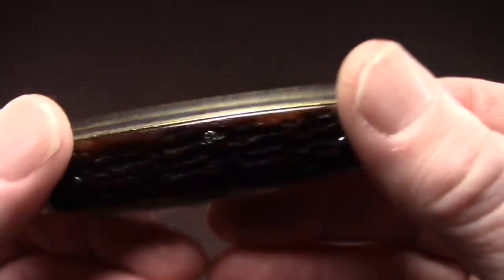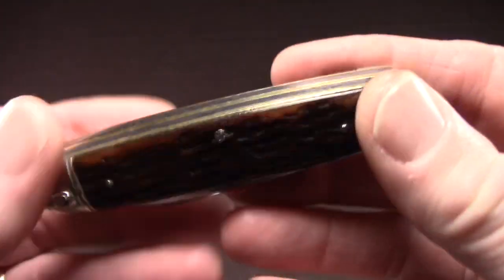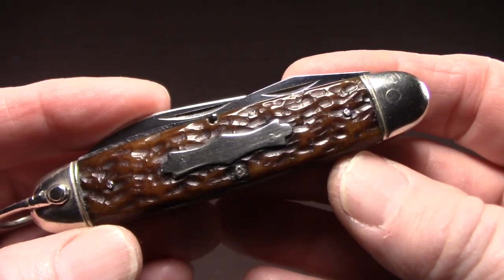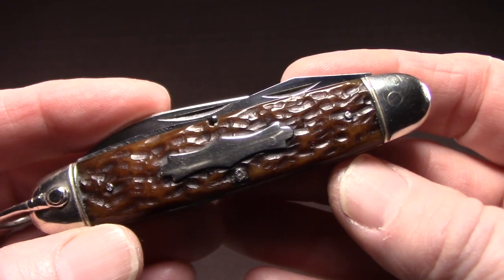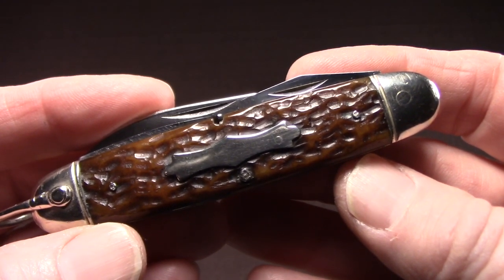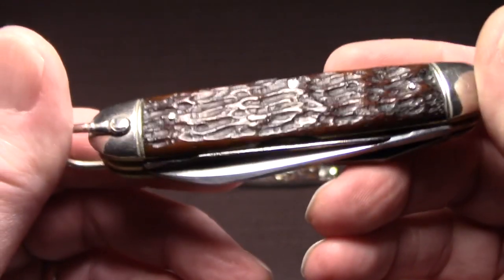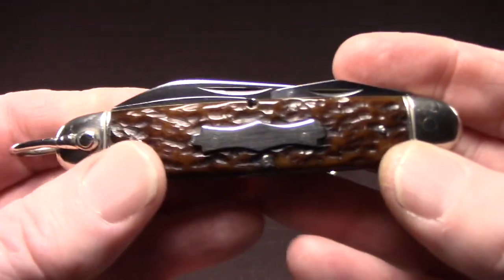Now, Goins also has an entry. Goins doesn't know much about this company. It says Crown Cutlery Company, New York, and then a guesstimate on the date range, 1900 to 1930. So they don't know squat about it. But this is a cool knife.